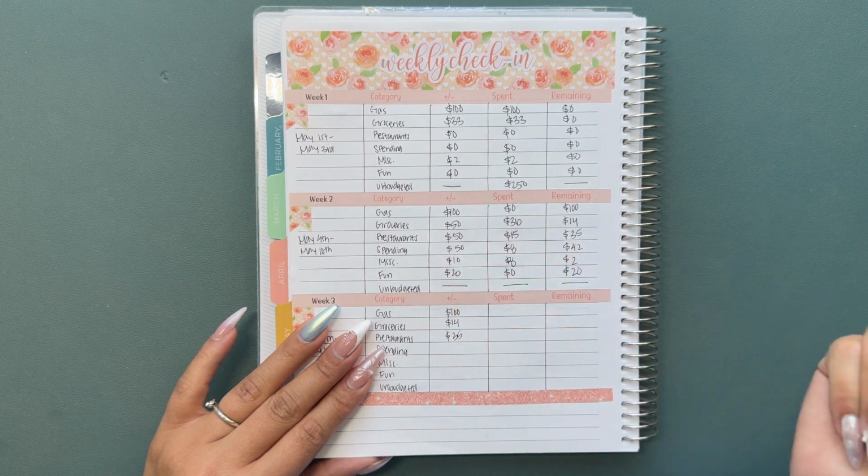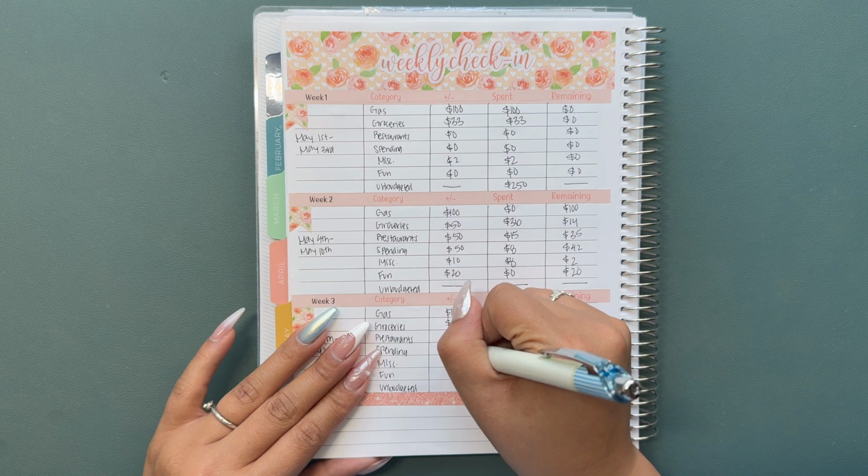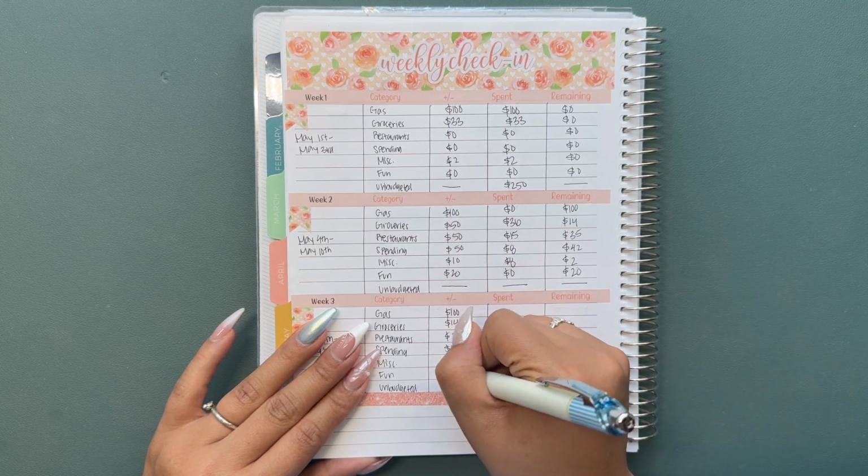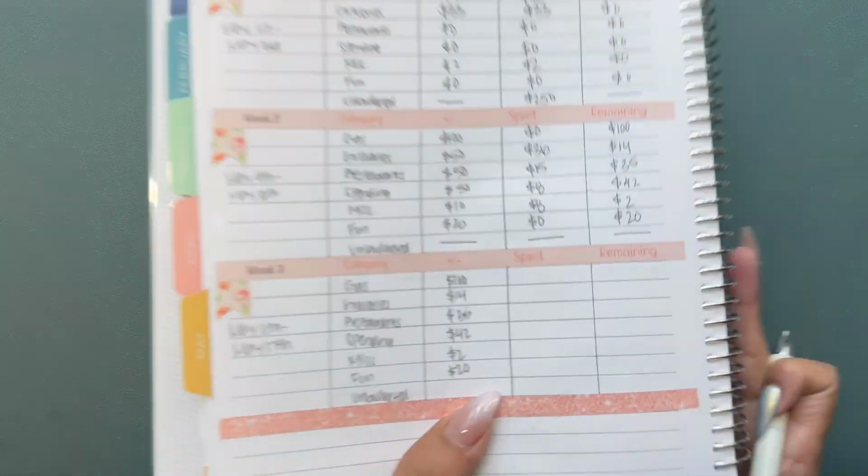So 35 for restaurants, 42 for spending, 2 for miscellaneous, and then 20 for fun.